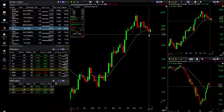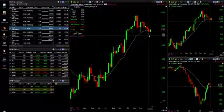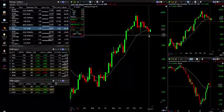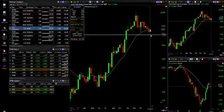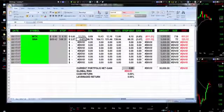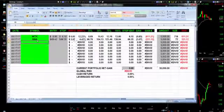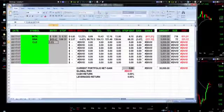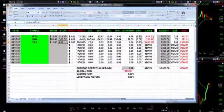Now for me, I will personally be looking at a breakout of these last two candles again. So the high of this is 5.78 and this is 5.73, so I would buy at $5.83, and I would put my stop at $4.96. All right, so this is Peak CLD, $5.83 and 4.96.